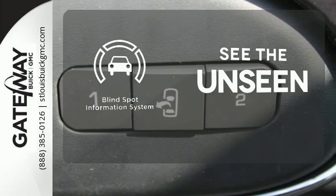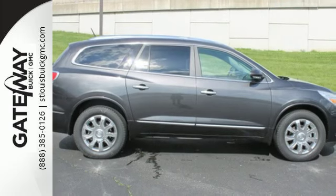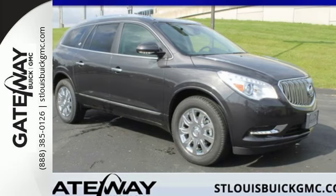Negotiating traffic has never been easier thanks to the blind spot indicator. All of the room, none of the bulk. Indulge in this Enclave today.